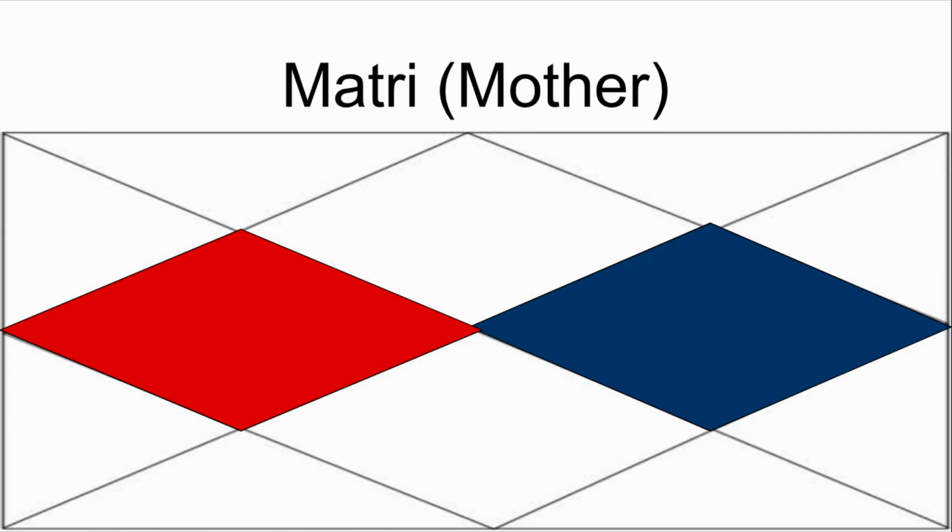Matri means mother. So the Matri Karaka is connected with the fourth house of the chart, of the mother, the homeland, the country, of everything that has to do with your private life and your connection with home and family. It also, though, includes the 10th house of the chart, which has to do with your public life, which actually has to do with the karmas, the actions that we perform in the public.